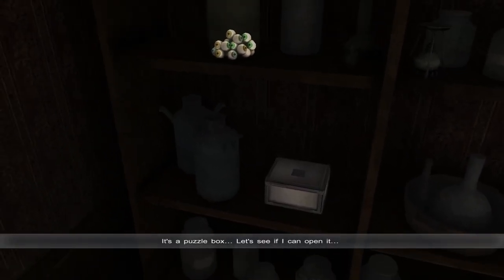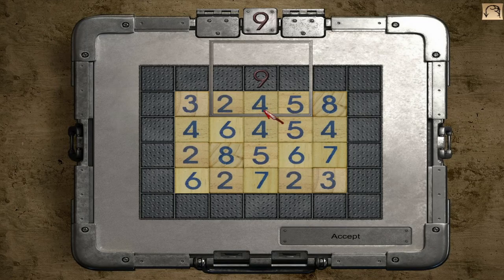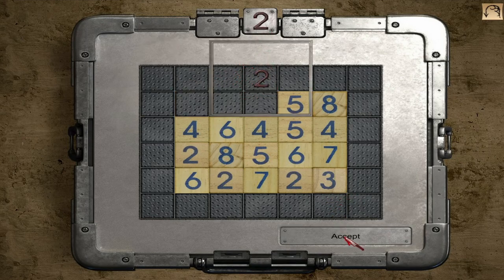It's a puzzle box. Let's see if I can open it. Nine. So it's making a noise when I click, but seven, eight, nine. Two.